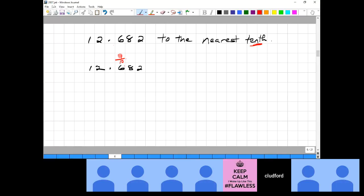And then the column to the right of that is? Hundredths. And then? 1,000. What about the digits or columns that are to the left of the decimal point? Now let's give TC the chance. What column? Ones column. Okay, and? Tens column. All right, great. So we have that locked.